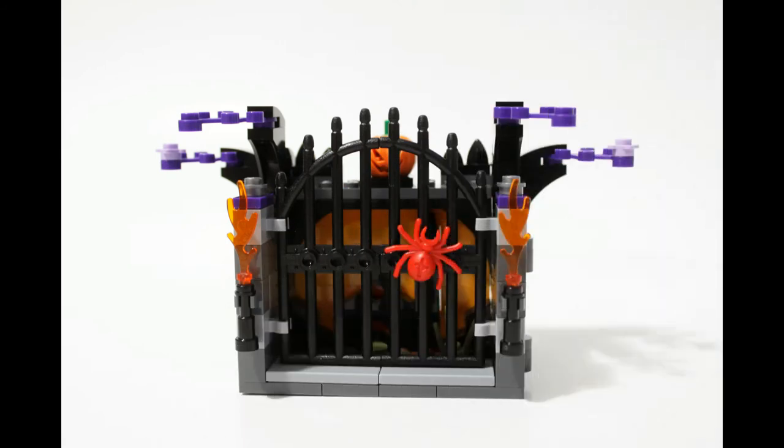Now here is where the set gets a little bit more interesting. Now, you know what, I've looked at this set multiple times. I checked the box art. I tried to understand what was going on here. And frankly, it looks like either a fireplace or a gate into basically the haunted grounds where Dracula lives.